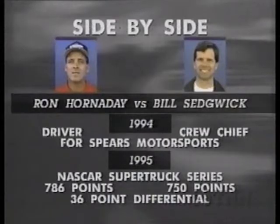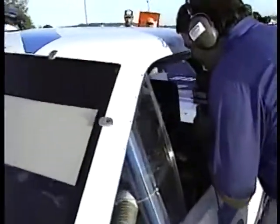Ralph Shaheen is with Bill Sedgwick. Well, we're down here trying not to get hit as everybody rolls back out. Bill, you did a tremendous job of driving without the brake lines out there, and then you got your lap back. How are you doing now? I'll tell you what, this Spears Manufacturing Sunoco Chevy pickup is something else. These guys did a heck of a job. We had something stupid happen.